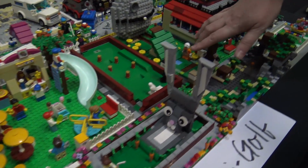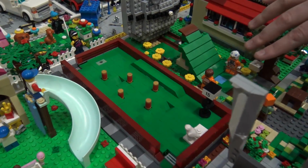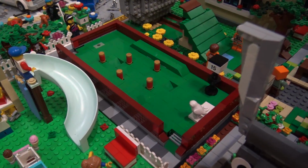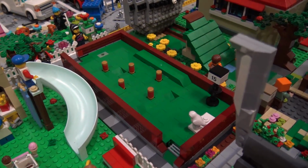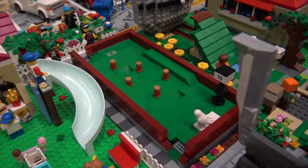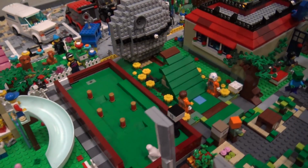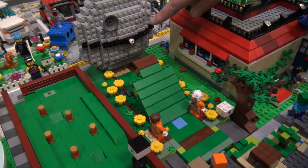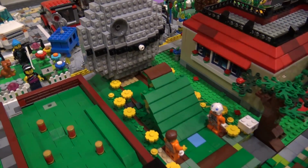This one, I think, is Ben's, and it's just got a puzzle that you go through with some dips and some ridges. Very traditional mini golf. This next one is Amari's. And his story with this one is that the only way to get a hole-in-one is to use the Force.